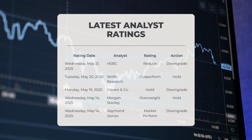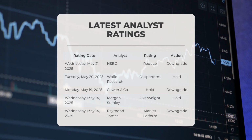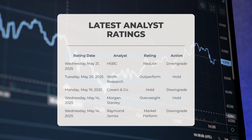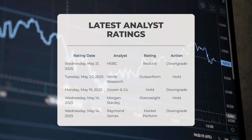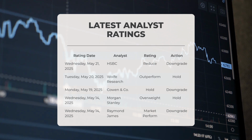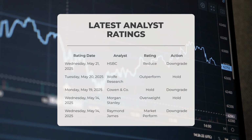Analyst ratings. On Wednesday, the 21st of May, 2025, it was reported that HSBC assigned UnitedHealth a reduced grade, along with a downgrade action. On Tuesday, the 20th of May, 2025, it was recorded that Wolfe Research assigned UnitedHealth an outperform grade with a hold action. On Monday, the 19th of May, 2025, it was reported that Cowen & Company assigned UnitedHealth a hold grade with a downgrade action. On Wednesday, the 14th of May, 2025, it was reported that Morgan Stanley assigned UnitedHealth an overweight grade with a hold action.